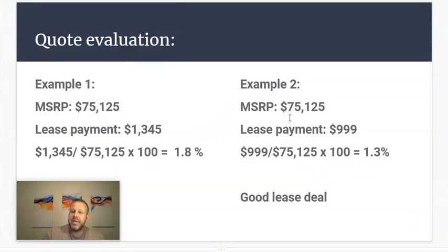Example two, same car, same city, different dealer. Same MSRP, $75,125. We took the payment they quoted us, $999, divided by 75,125 times 100, and we got 1.3%. That is a good lease deal.